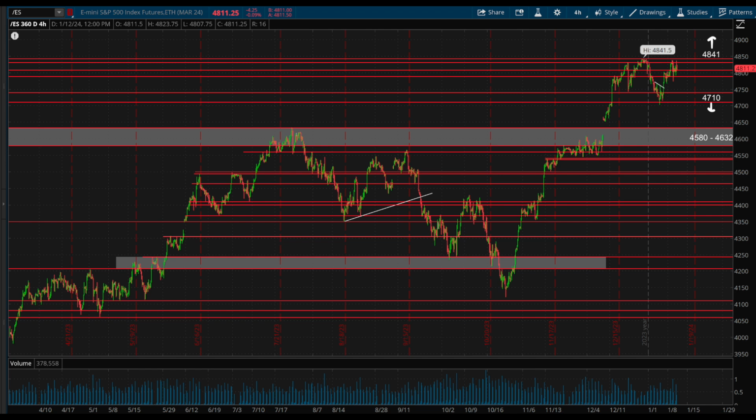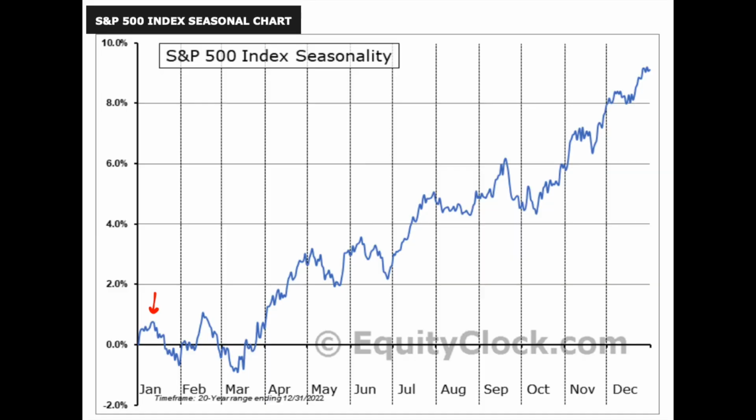Buyers obviously continue to be in full control of the trend, but an important thing to note is that mid-January is historically a time that the market pulls back until the start of February, and that is something to be aware of if that pullback does play out.